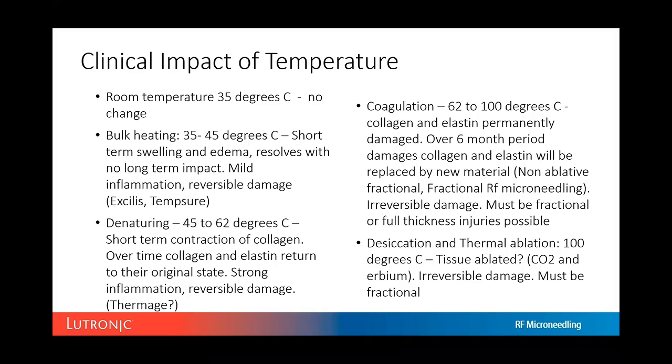And really it's the addition of the heat that makes those two procedures completely different. And of course, fractional is the mainstay of any radiofrequency treatment in this type of area where you're establishing and achieving high temperatures, because a non-fractional technique where temperatures exceeded 62 degrees would be doomed to cause scarring for the most part. After 100 degrees, you have ablation tissue, and it probably is not productive to go to that high a temperature.